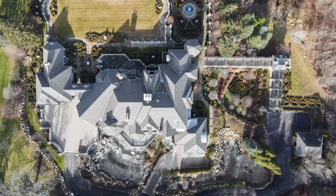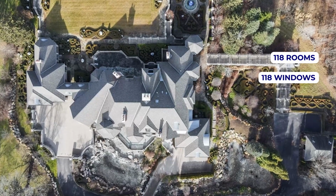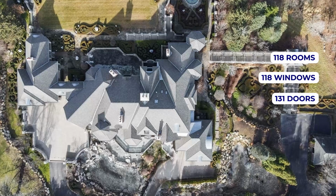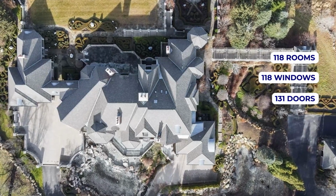So a couple fun facts about the home. It's got 118 rooms, 118 windows, and 131 doors. That's a lot of windows, a lot of rooms, and a lot of doors. This house is just massive.